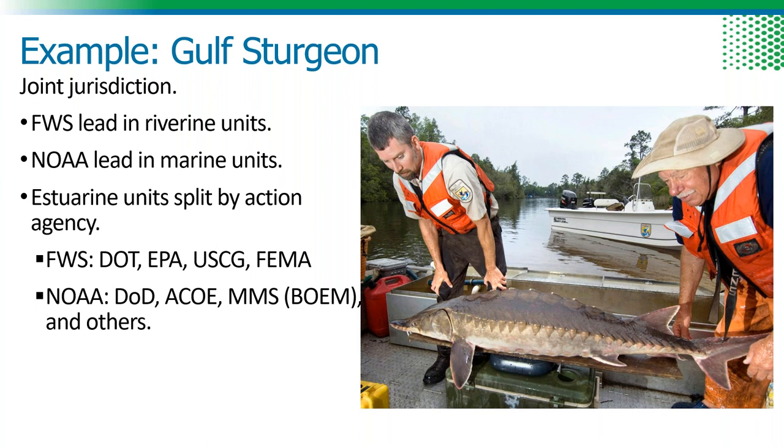However, if the action occurs in an estuarine habitat unit for Gulf sturgeon, whose responsibility it is depends on who the action agency is that's requesting the consultation. For instance, if an action is in an estuarine unit, and U.S. Department of Transportation, which includes Federal Highways and FDOT, or the Environmental Protection Agency, or the Coast Guard, or FEMA ask for the consultation, then U.S. Fish and Wildlife conducts the Section 7 consultation in the estuarine unit. If, however, the Corps or some other Department of Defense entity or Minerals Management Service, which is now called BOEM, or Bureau of Ocean Energy Management, ask for the consultation, then NOAA Fisheries conducts the consultation. So that's a little confusing. It took me a while to wrap my head around that.